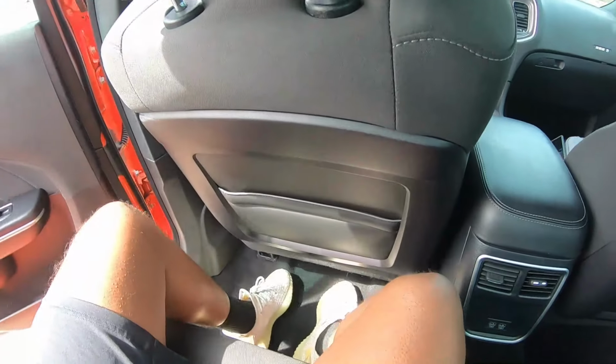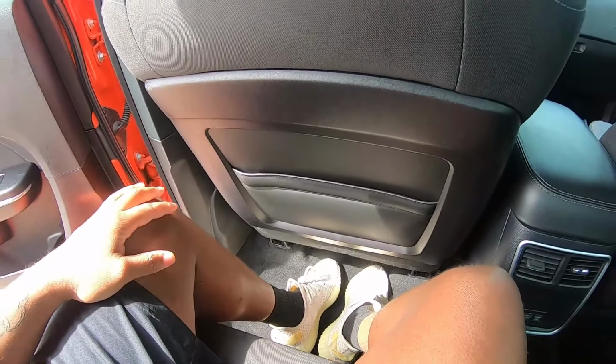Right now, I've got plenty of space. I am 5'9", and I guess I should say a little bit more, I feel like I've grown just a tiny bit. But this is plenty of space. This is the biggest sedan that you're really gonna get with this kind of engine that's really gonna offer you practicality and all of the good stuff that you need.